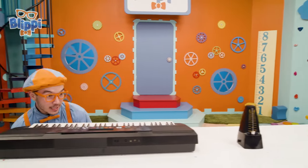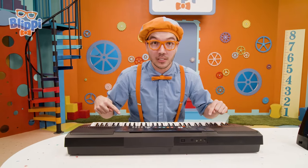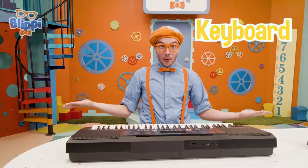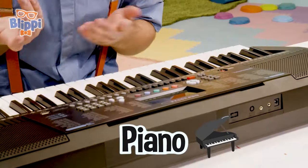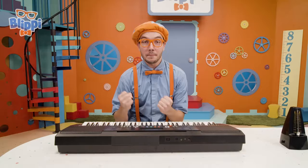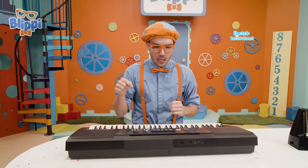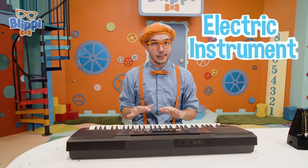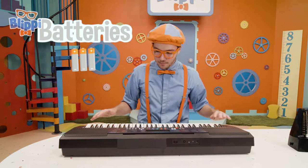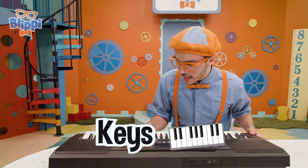Whoa! And look at this! This is awesome! I bet you might have seen one of these instruments before. Yeah, this is a keyboard or a piano. And this keyboard is really awesome because it's an electric instrument. This electric instrument means it needs electricity or batteries to make it work. Whoa, and look at how cool it is. It has all these keys, see?